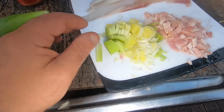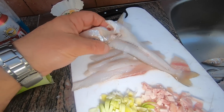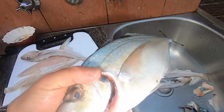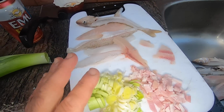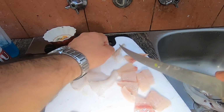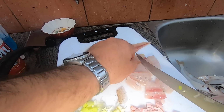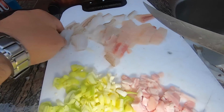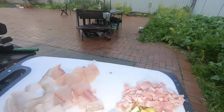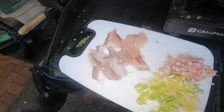Righto, so the prep work involved in this dish, basically catch your fish, and I've got the beautiful whiting, I've fillet them right here. I've got the skippy as well, the trevally, just putting one fillet on there, I'll do that for another dish, leek, bacon, and I'll show you what else we're going to do. I'm actually going to be making a fish pie, and for some reason I saw something on telly. Rick Stein is an absolute guru at seafood, and he made a fish pie the other day, and I said, no, I'm going to make that. Probably not as good as his. We'll give it a crack.